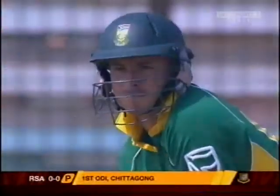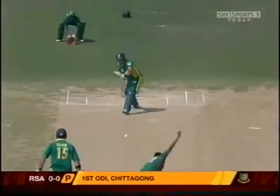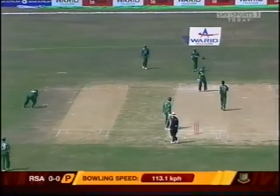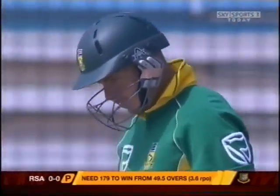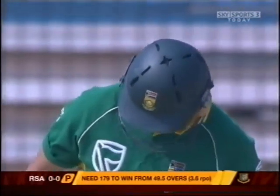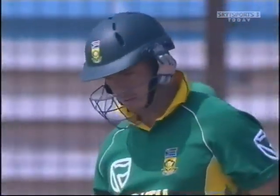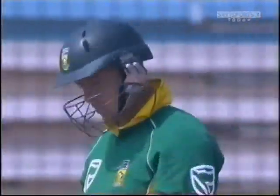179 then was the target, with Gibbs the man on strike. Can expect Gibbs and Smith to play very positively during the power play. They like to get after the bowling early on when fielding restrictions apply. Herschel Gibbs is under pressure. He got a naught in the warm-up match. He's lost his Test spot, so he's hanging on to his international career. So a good score will be exactly what the doctor ordered for him today.